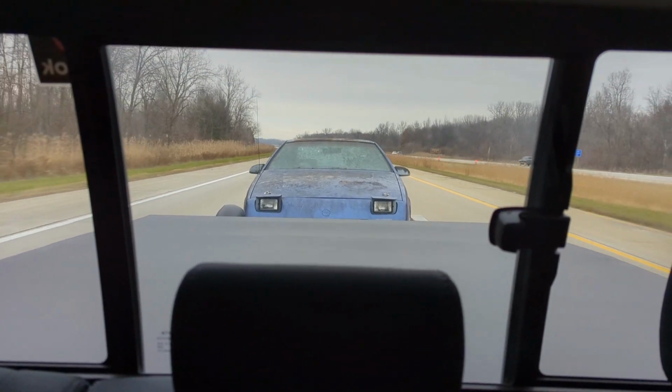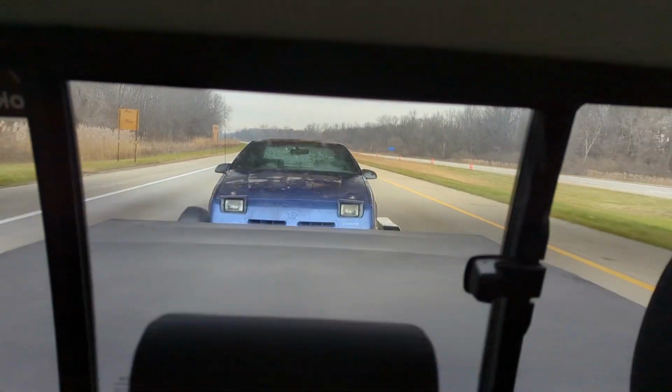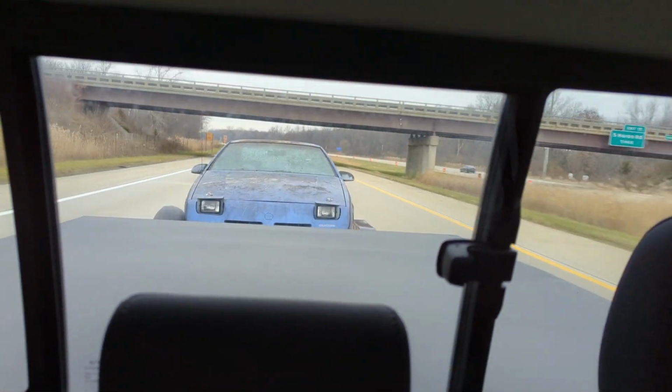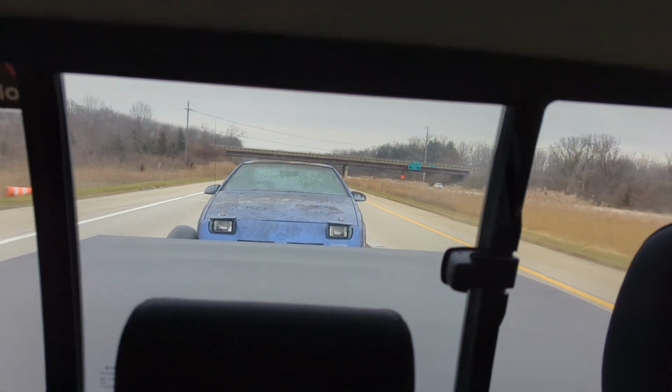I don't know who this dude is, but boy, he sure is tailgating us. And his headlights need to go down. I don't know what's wrong with this. Whatever. Truck's bigger.